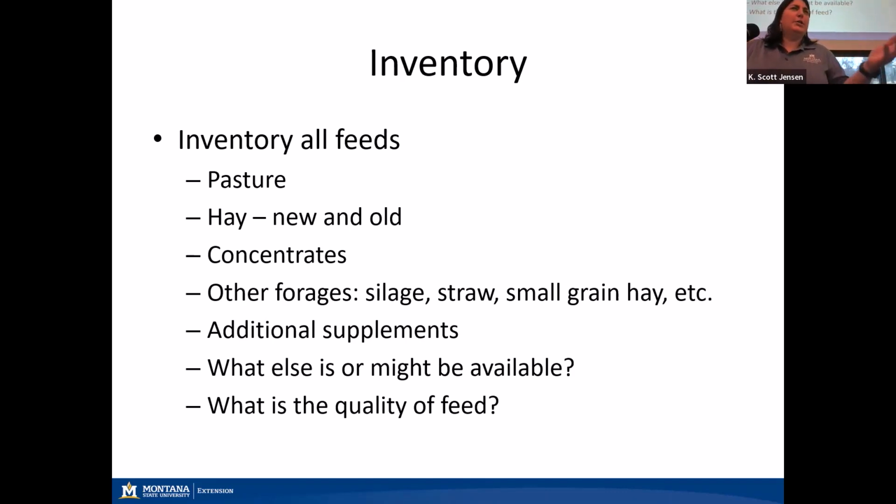Montana, at least as far as I know, is still the number one. We have the most breweries per capita in the United States. We're number one in something.